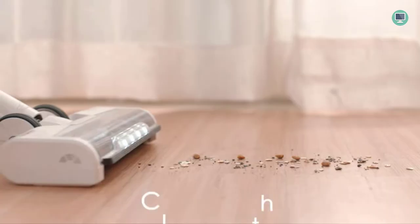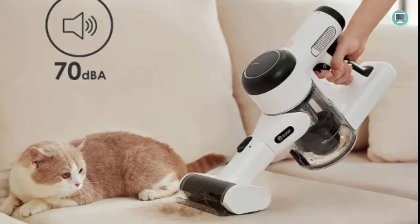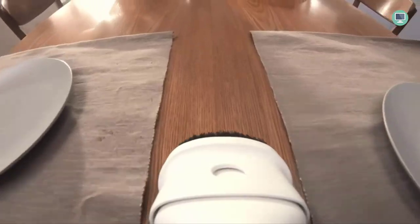The vacuum also has a uniquely powerful suction that can easily handle carpets and hard floors. In addition, the vacuum is conveniently quiet, making it a great choice for use around children and pets.